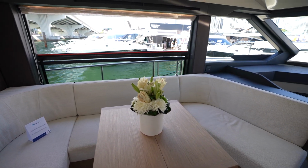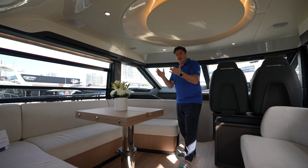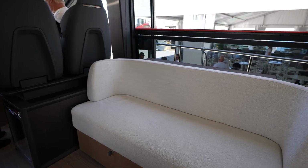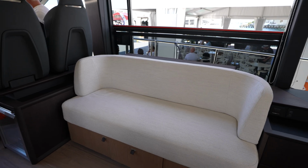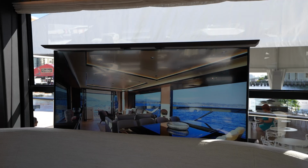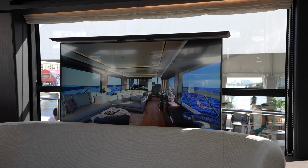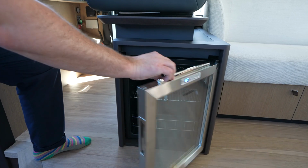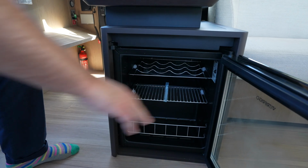The table is on an adjustable leg, so you can have it up in dining mode like it is now, but it also drops down to more of a coffee table height. You've got this nice 3-person sofa on the other side with some storage underneath as well, and behind there, that's where the television is mounted. So you push a button, up it comes, and you've got your TV over there. Optional wine cooler under the helm station here, so decent use of space.